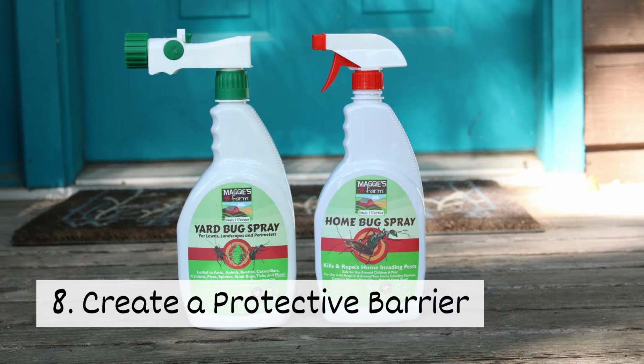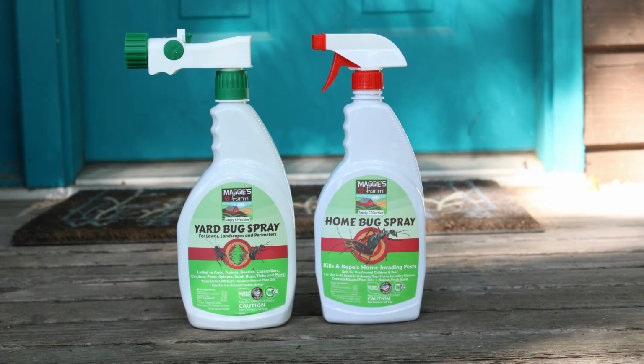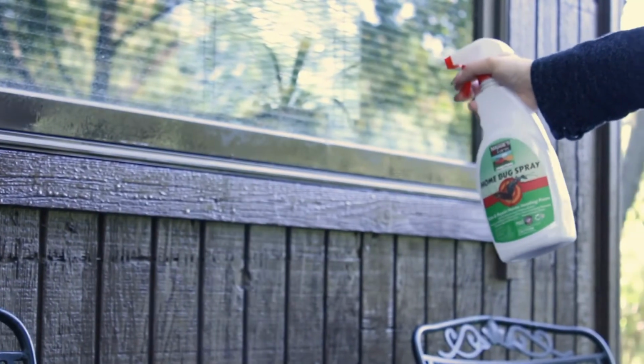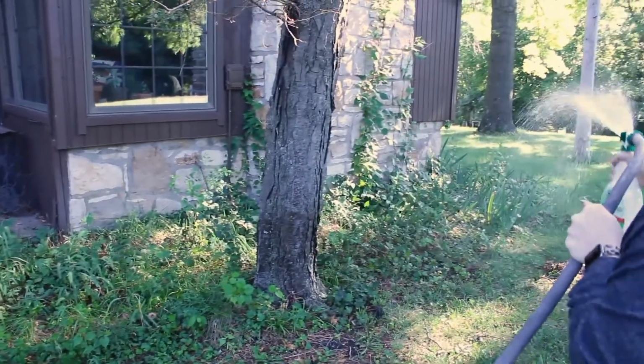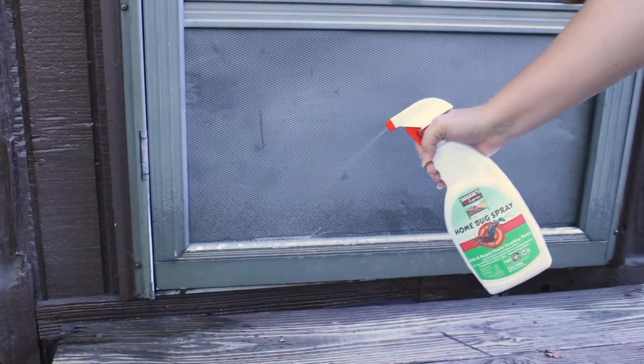8. Create a protective barrier. Plant-based insecticide sprays can help kill and repel winter pests. Spray your yard and the perimeter of your house to help deter pests.